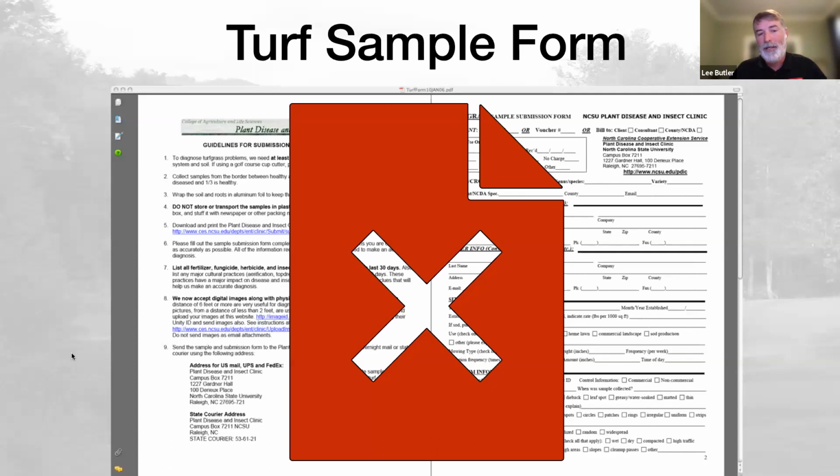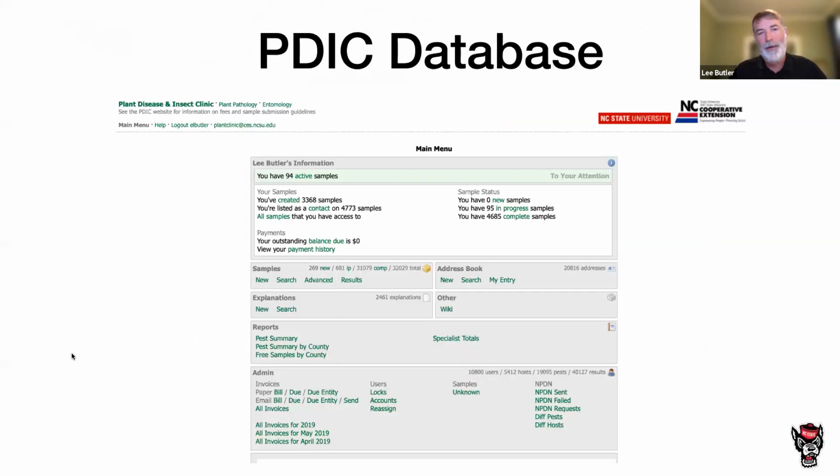A couple things we've done is we no longer use paper forms. The clinic does, but I did away with that. We're all digital now. We use the same database as the plant disease and insect clinic. It's very easy to use. It's like most everything else we do in our lives now: username and password, and it keeps track of all your samples. It's a really, really good system. And so we just have you go in and enter your information.